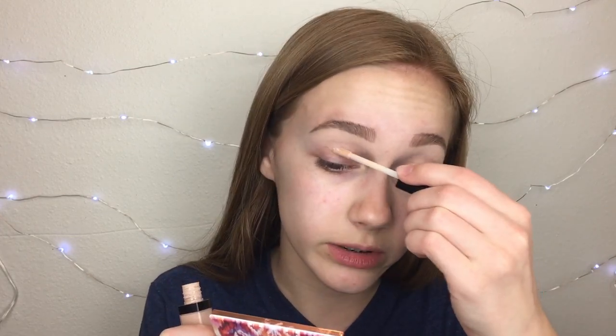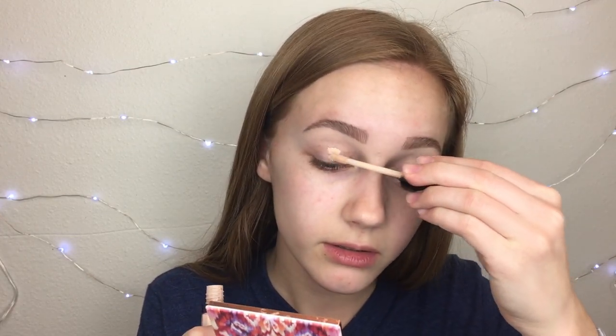I'm just gonna quickly prime my eyelids with the Wet n Wild concealer, and I'm just gonna set it with some powder. Okay, I have no idea what I'm gonna do for my eyes. Like, I don't know what type of tone I'm gonna go for. I think I might do a rosy type of look. I think I'm just gonna go for it.